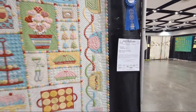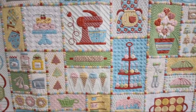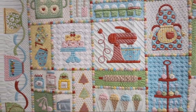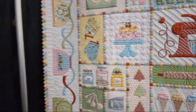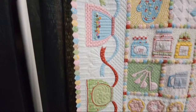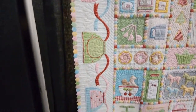Something else that I found out is that you might have entered this one in piecing, but they might say it'll go better over here and place it over here. So they'll just move your stuff into the category that they see fit. Usually to your benefit, probably always to your benefit. They're not going to try to screw you. Now, we're not evil quilty people.